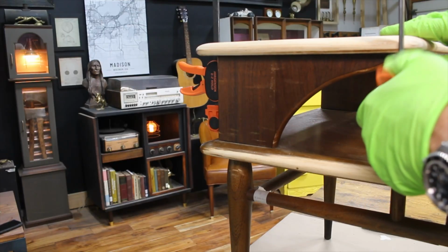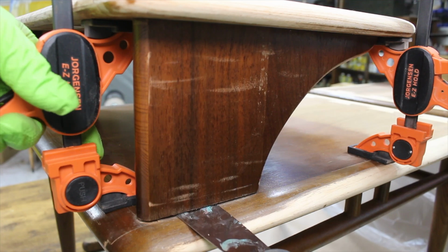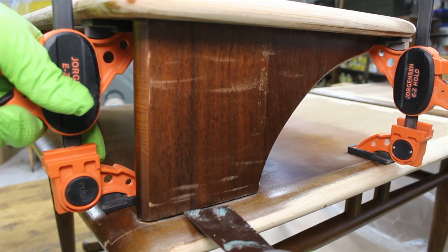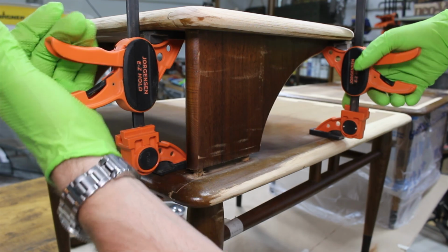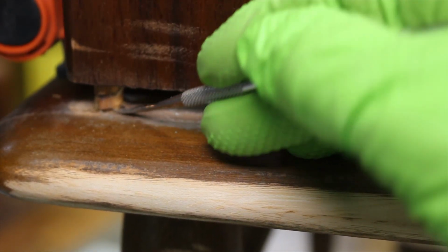Because the top tier was assembled directly over the walnut veneer on the main portion of the table, I'll gently insert a scraper to make sure the walnut veneer is not being pulled up by the glue. With a dental tool, I'll resecure one area of the veneer that did start to pull up just near the dowel.